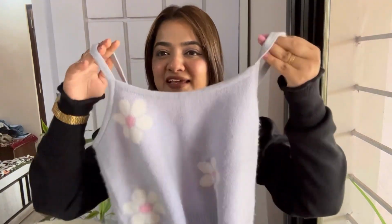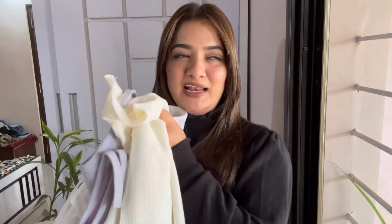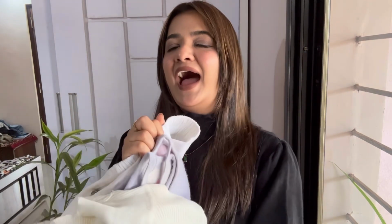So the second outfit around this pullover is going to be this pretty sweater. It is this striped sweatshirt or sweater, whatever you want to call it. And I'm going to wear these white pants with this sweater. So I'll come back wearing this, and also I'm going to wear the same boots.